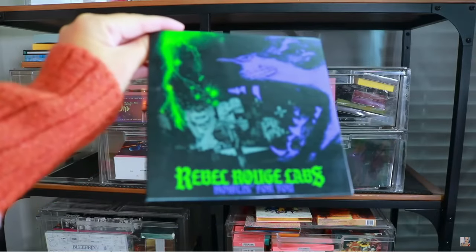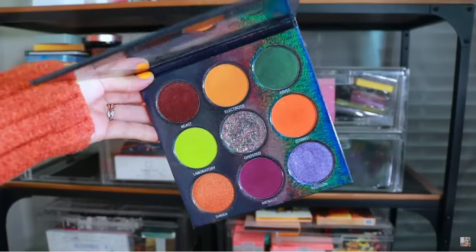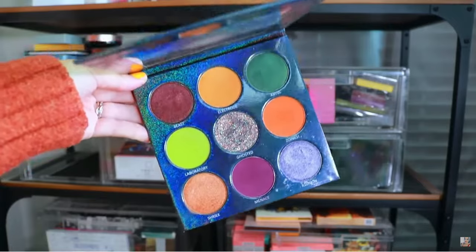Next, we have a palette from Rebel Rouge Labs. This is their Howlin' For You palette. This is another Halloween palette. Definitely going to hold on to this one because I'm still truly obsessed with it.